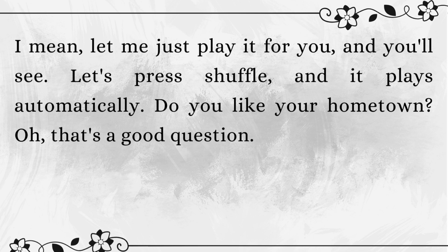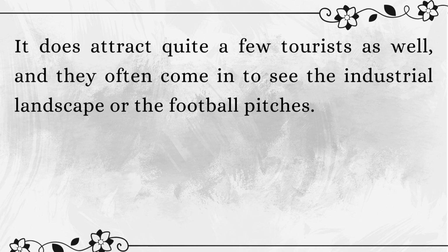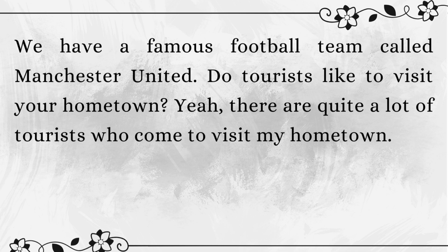Do you like your hometown? Oh, that's a good question. Do I like my hometown? Yeah, I think my hometown, Manchester, which is up in the north of England, is a very attractive place. There are lots of restaurants and shops. It does attract quite a few tourists as well, and they often come in to see the industrial landscape or the football pitches. We have a famous football team called Manchester United. Do tourists like to visit your hometown? Yeah, there are quite a lot of tourists who come to visit my hometown.